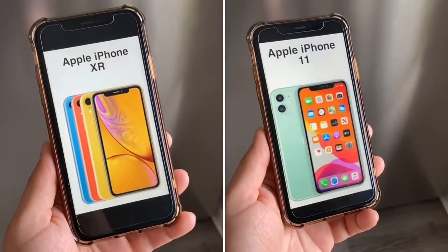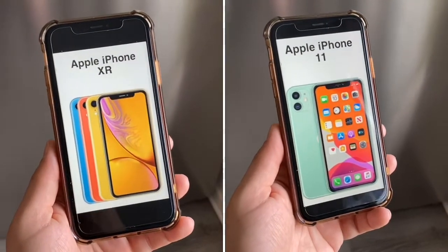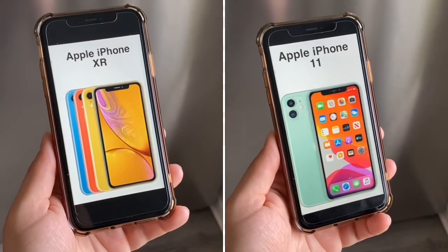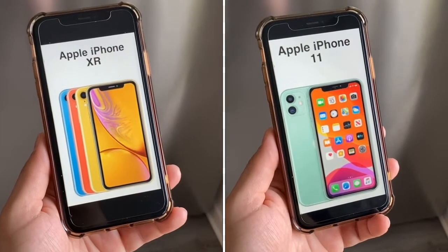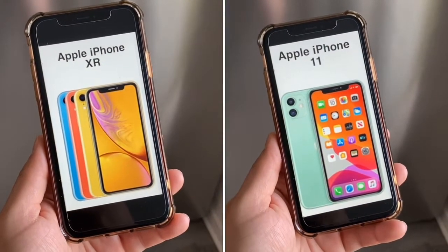Selfie cameras are different though. The XR has a 7 megapixel shooter. The iPhone 11 has a 12 megapixel shooter. 1080p video on the XR, 4K video on the iPhone 11. So the camera systems are going to be a difference for these devices if you had to pick any noticeable difference.